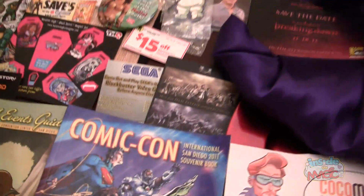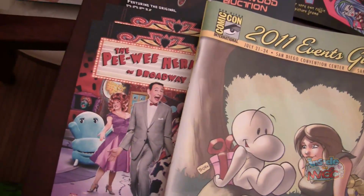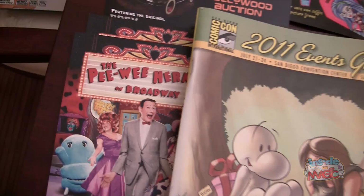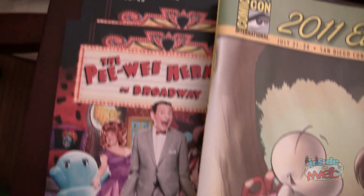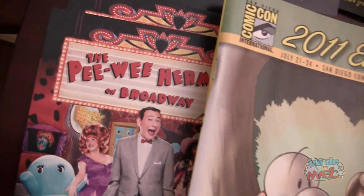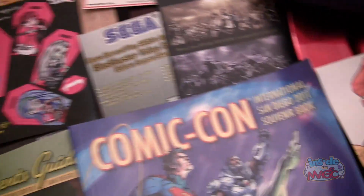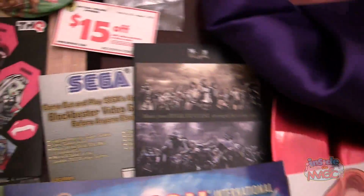Looking a little bit more closely here, there's certainly flyers. There's actually a table of freebie flyers to be found in one of the areas. This particular flyer is for Pee Wee Herman on Broadway, which is coming to DVD and I think Blu-ray pretty soon. Probably says on the back of this. Actually, yes, there at the bottom: coming to DVD, Blu-ray, and digital download. And then there's plenty more things like that, just little flyers you can pick up here and there.